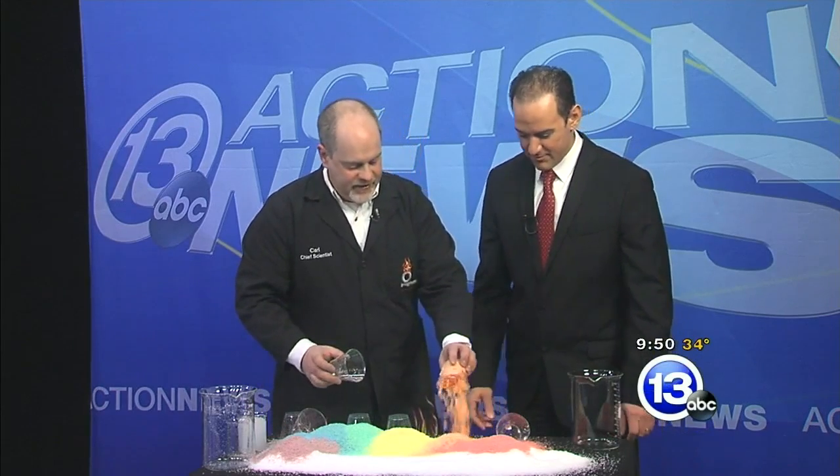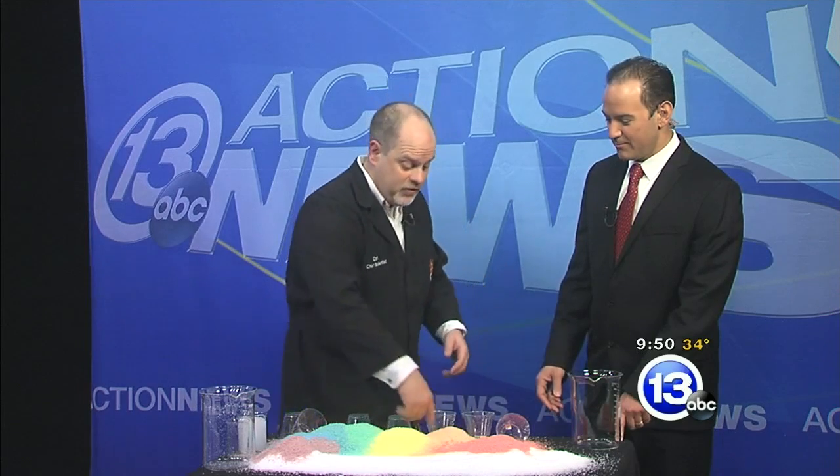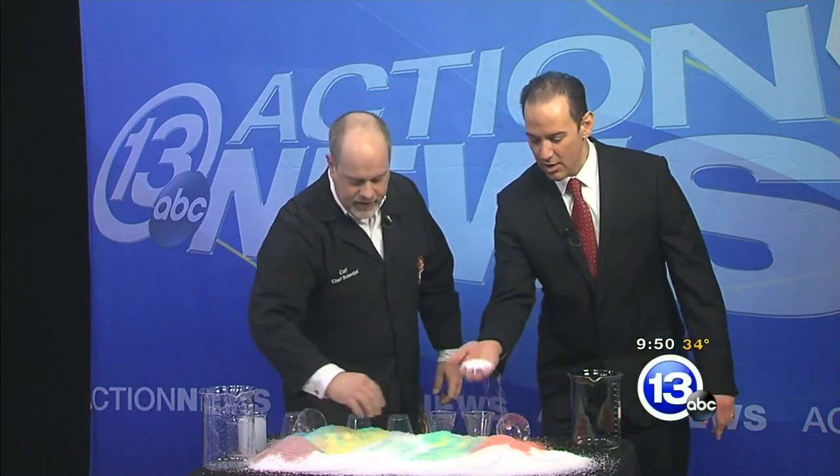So if you're looking for something fun to do, a gift idea, or a classroom activity, you can do color mixing. You can mix these things together. It's really cool, nice chemistry. And you can purchase this at the gift shop just in the pure white form and then add your own color. You can do all sorts of cool stuff with it. So it's a lot of fun.